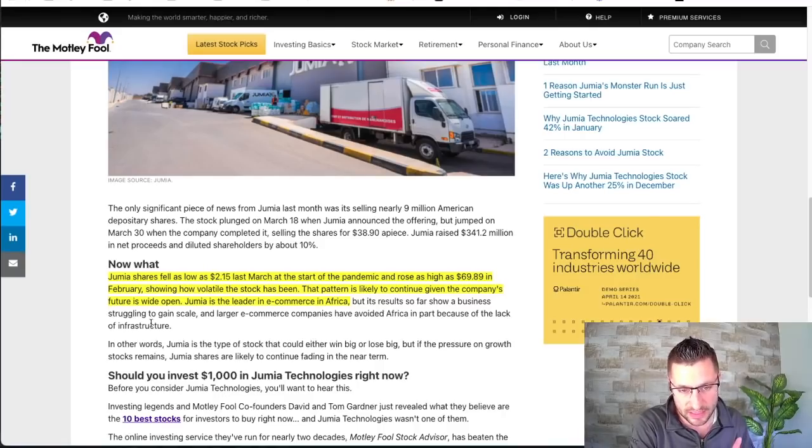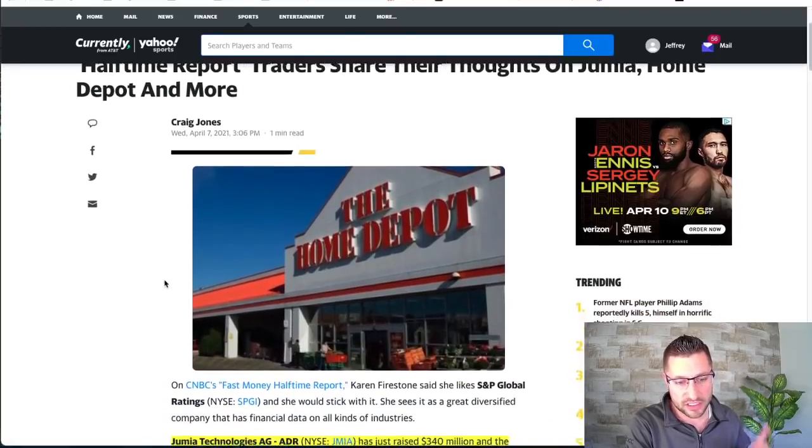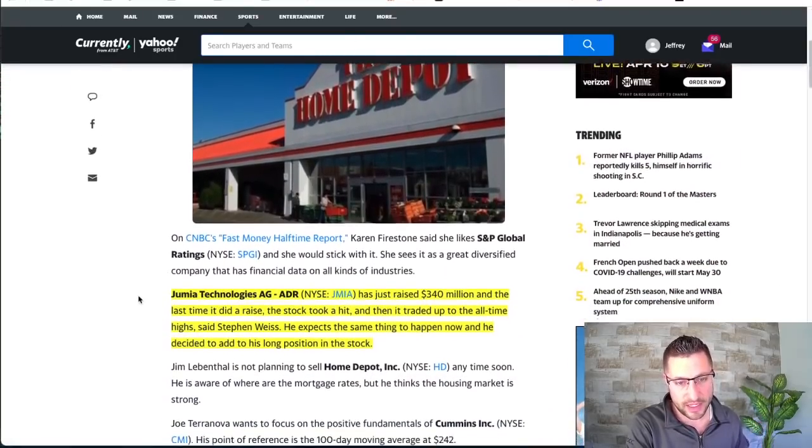Jumia is the leader in e-commerce in Africa. It does have business struggles, and it does also, because they're in Africa, okay, it has the lack of infrastructure, which obviously causes the company to struggle. But like I said, the point of the matter is knowing when to enter and when to exit. This is a perfectly put statement right here, okay?